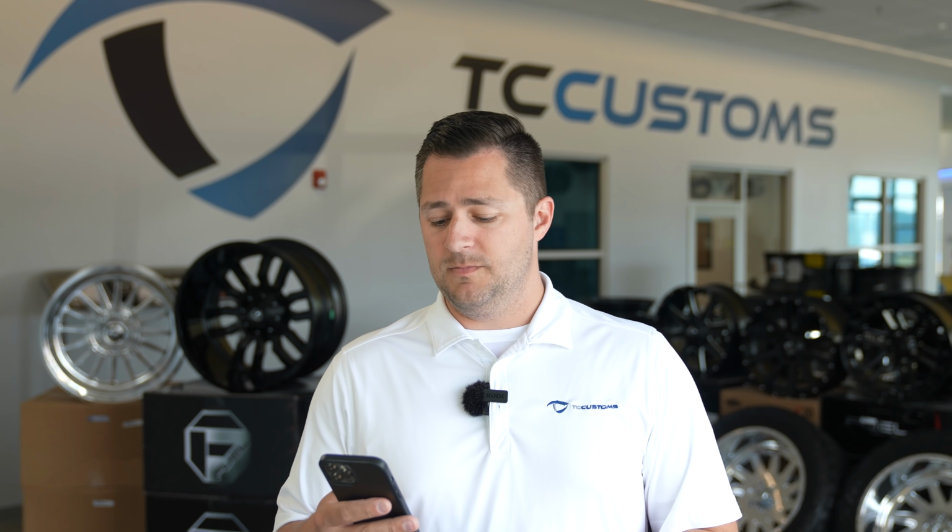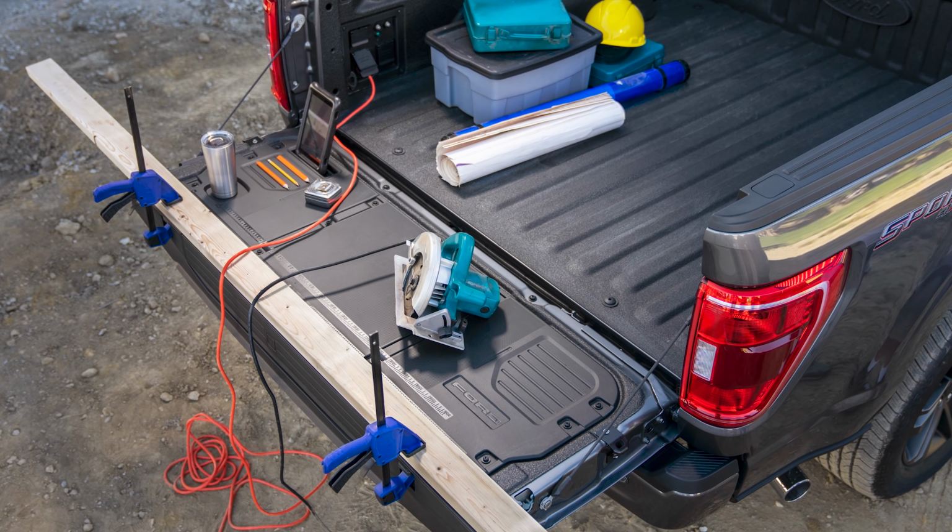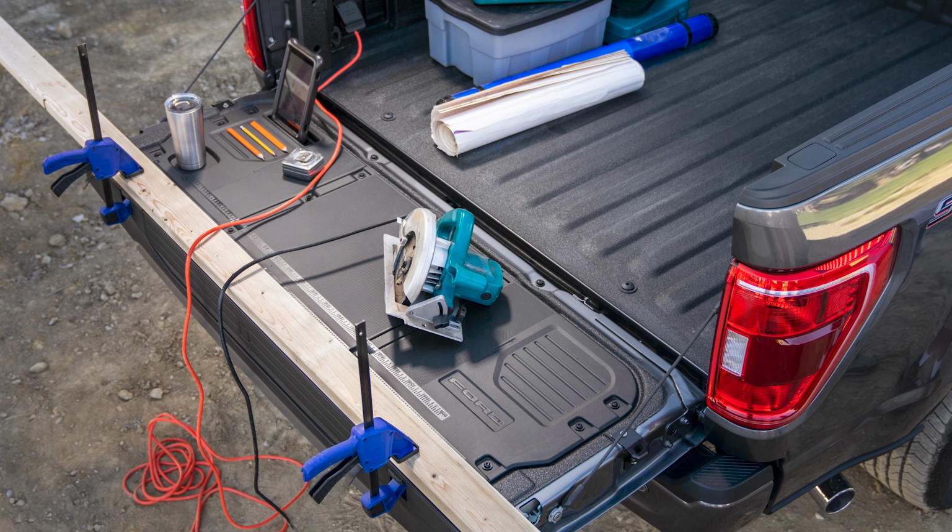And if you are on a dedicated, divided road, the vehicle will drive itself. It's wild to see this technology in action. And lastly, you've got the work surface for your tailgate, which is going to be standard equipment as well. And that kind of sums up the Lariat.